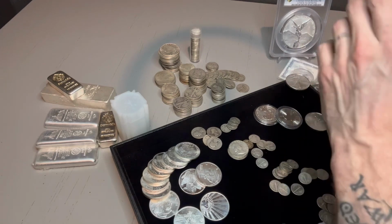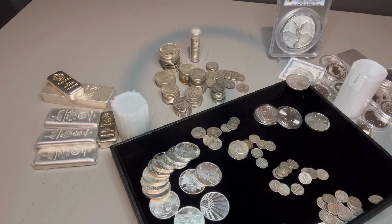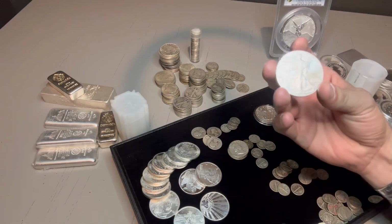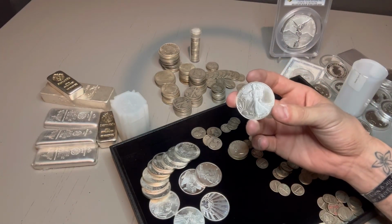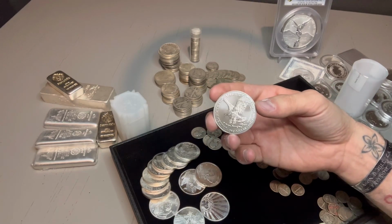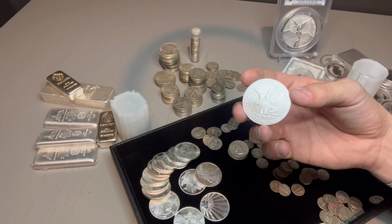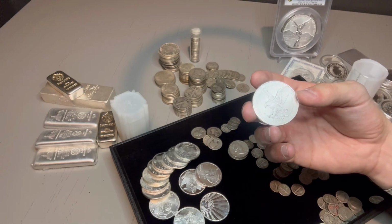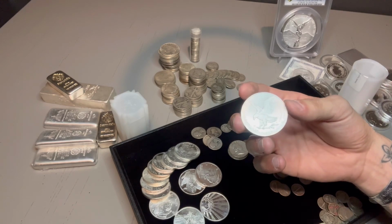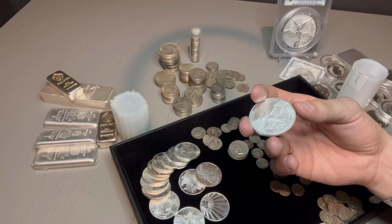And then we'll have our more expensive options, which is the American Silver Eagle is one. I'm going to tell you right now, I refuse to stack these. One, because they're overpriced. Two, because I dislike the new design of the Type 2.